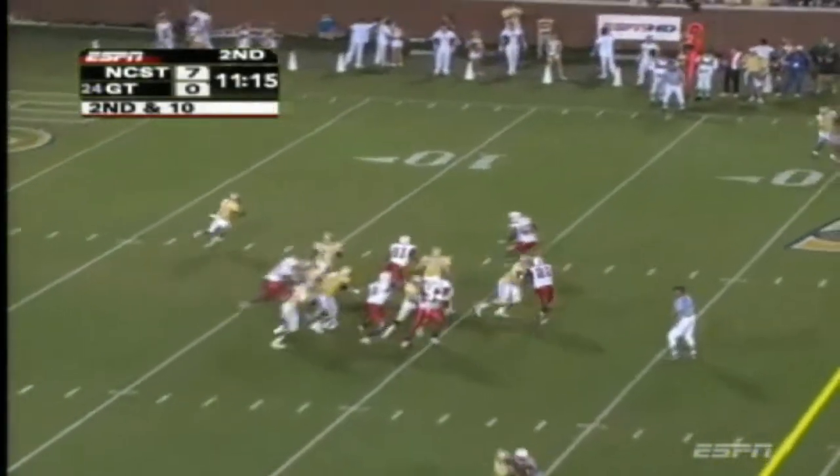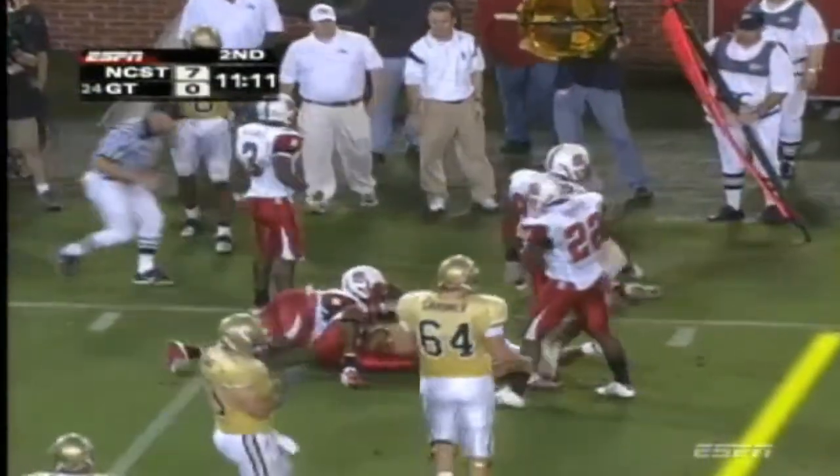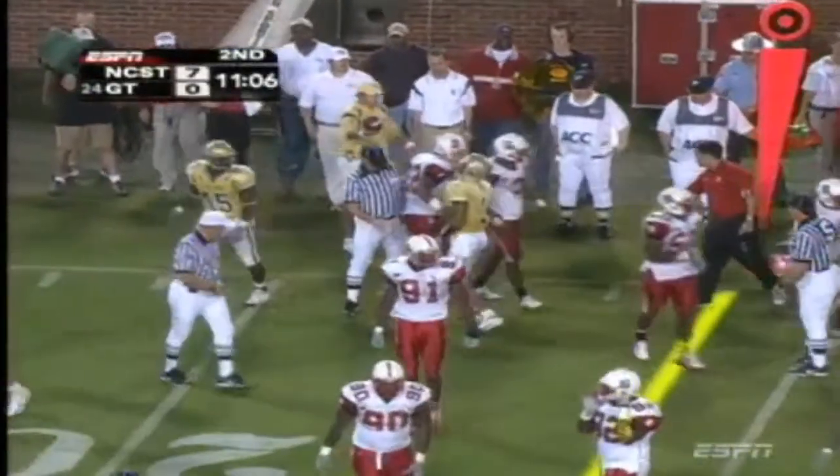Second and 10 from the 14. Ball throws to P.J. Daniels on a shovel pass. Daniels takes it over the 20-yard line. We saw Tashard Choice in the last series. Rob Stone, what's going on with the running back?